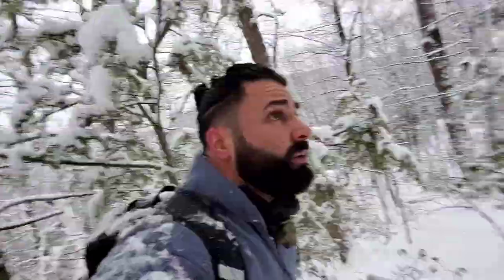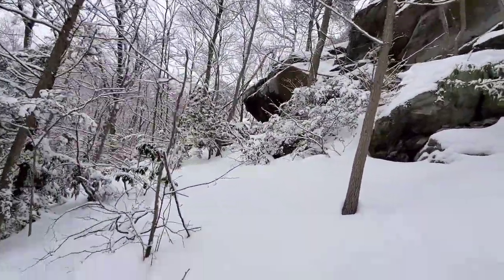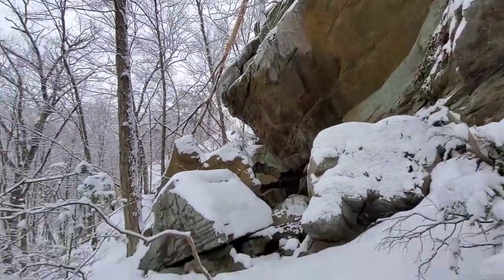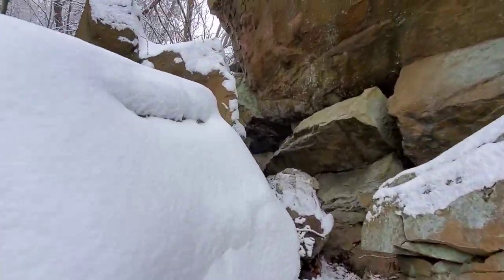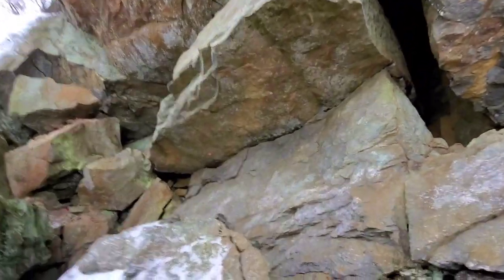So we'll see what we got here. That might have to do. Okay, this looks great and all, but I think I've spotted something else further up that might be a cave. But for now, let's just have a look at this beautiful little formation.